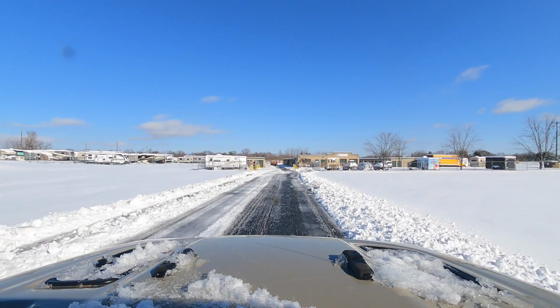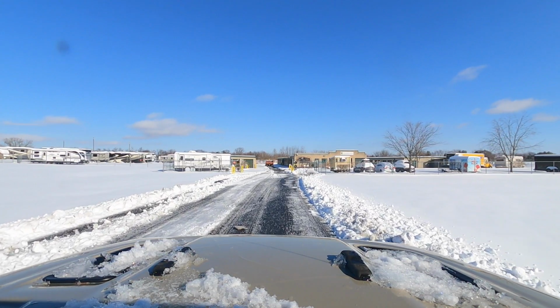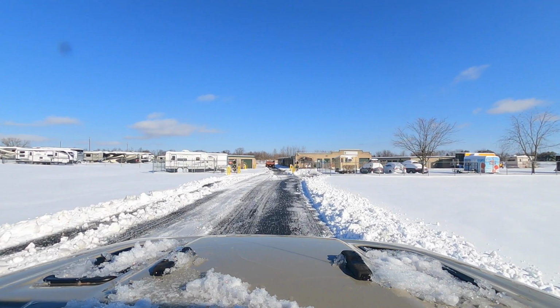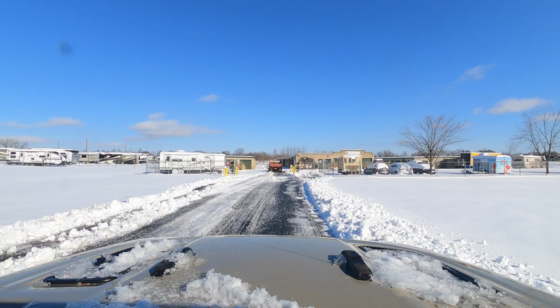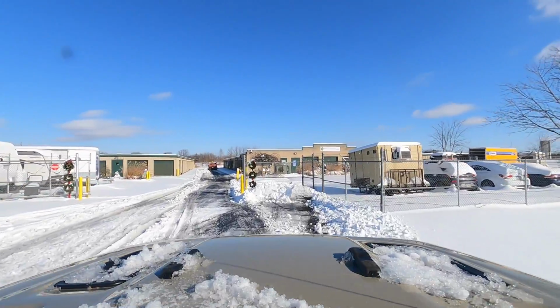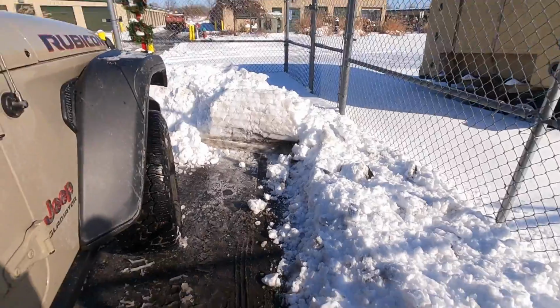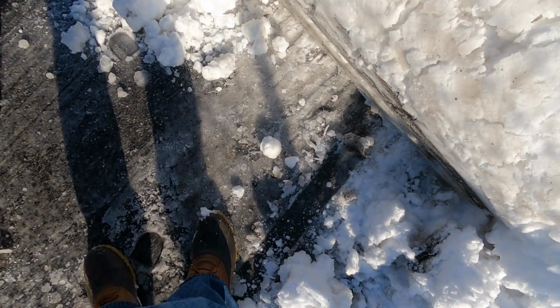So I was so happy to just see that it was being plowed, because I had in my mind this kind of horror thought that I was going to have to put it in 4-low and get my shovel out. And I did have to get my shovel out at some point, but I thought maybe I'd have to dig my way out of here to get the trailer. So you can see how thick the snow is, picking up the trailer in the snow.